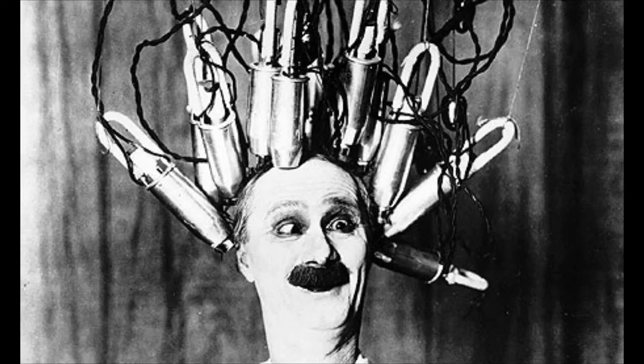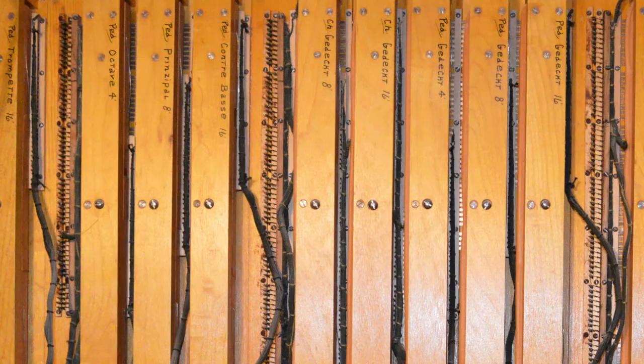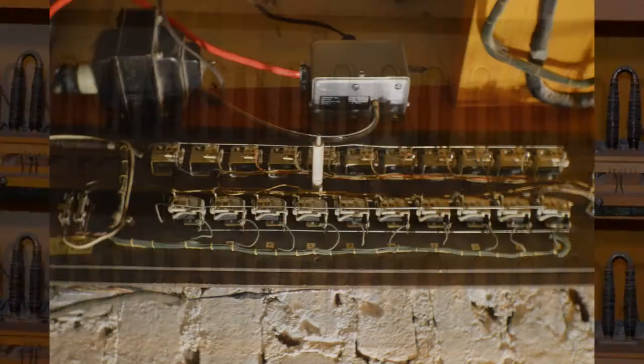The process of rebuilding the mechanical heart of the organ was accompanied by a major brain surgery on it as well. When this organ was built, all the logic that told each pipe when to play and that could recall voice combinations for the organist was done mechanically with wood, wire, and again, leather. There were thousands of contacts and moving parts, all of which were tired. Literally, the brain of this organ was burned out.